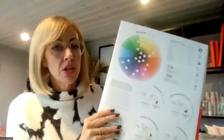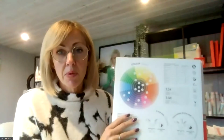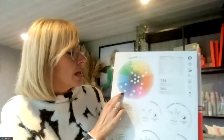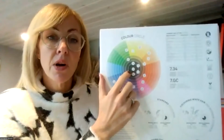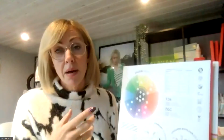Right, moving on to your colour wheel. Everything that we talk about, we refer back to the colour wheel. You've got all of your primary and secondary tones shown on here, and also where they all sit. The interesting part about this is where your naturals sit, right in the middle here. So your naturals have got equal amounts of red, yellow and blue pigments, but with a slight grey undertone to it.